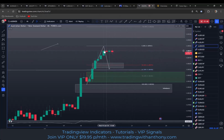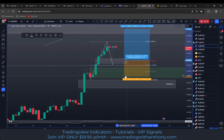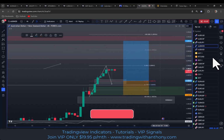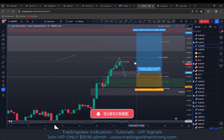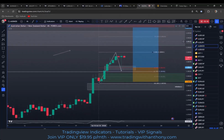I'm reluctant to actually get involved long up here. I want to see it pull back down, and I'd be inclined to go with a limit buy, something like that. Stop below the order block, and I'll be targeting that. That's a 2 point something, 2.8. Okay, that's an idea. Or you can wait for it on the lower time frame and watch it trade into the London Open and see if we get this movement.